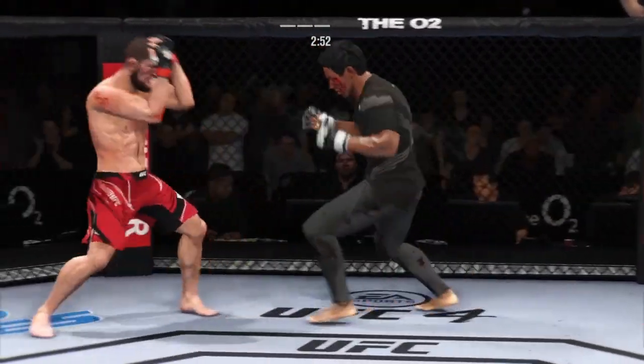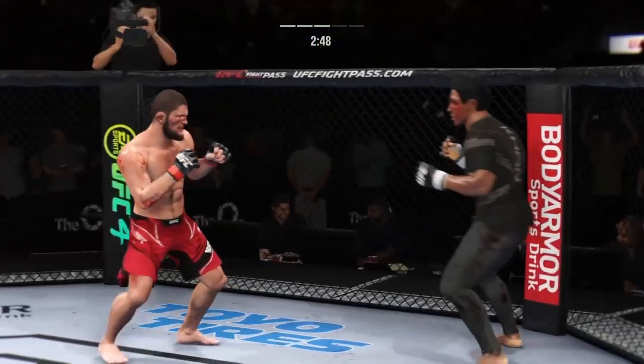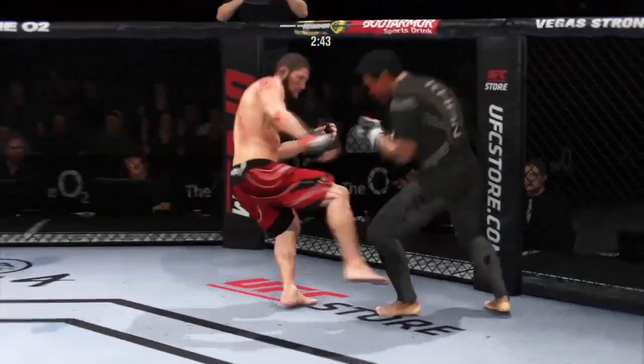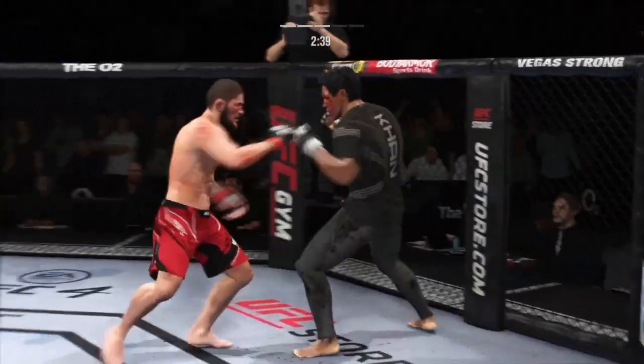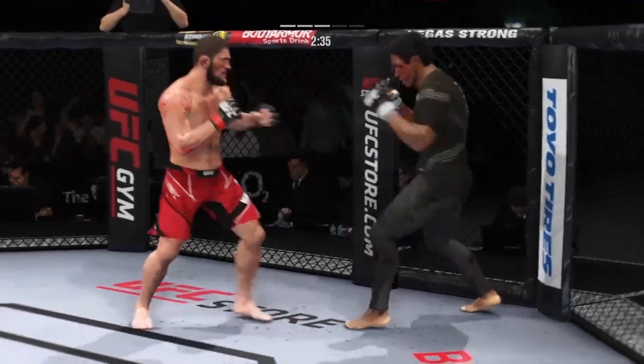All right, so a good job by him here. He continues to block these shots. Seems to see them coming. Oh! You've got to admire the urgency here. He is trying to keep the judges out of it, lighting up his opponent left and right.